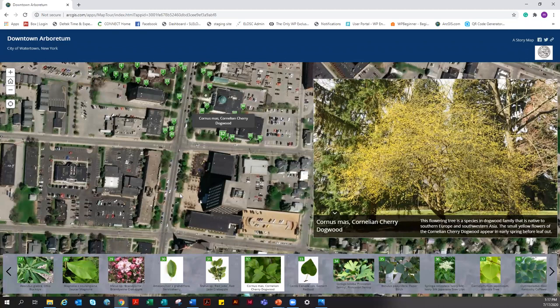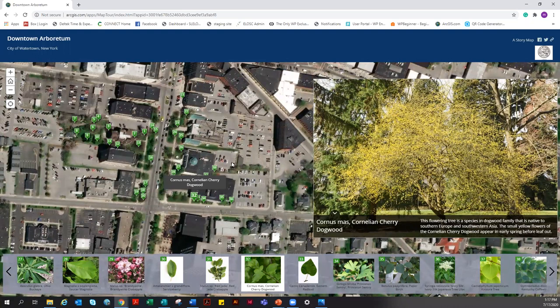In addition to that, there will be information about invasive forest pests that are threatening the trees in the Arboretum and in the urban forest in general. So that information is forthcoming. But this gives you a really great tool to use. Go visit the Arboretum, get a guided tour, and learn all about the beautiful trees in our Arboretum.